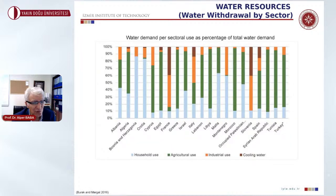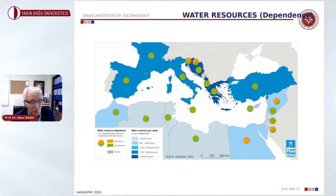If you look at the sectors, each country is different. For example, Korea, as here, has more domestic use. But if you look at Egypt, most of it is used for agriculture, and sometimes for cooling water, meaning it is used for other industry systems. And in some countries, it depends on other countries' water, meaning transboundary water resources. For example, in some parts of the eastern Mediterranean region, the pink-colored countries depend on other countries' water resources, like some in the north of the Mediterranean.